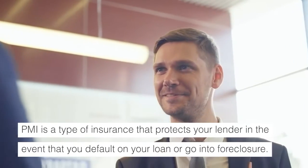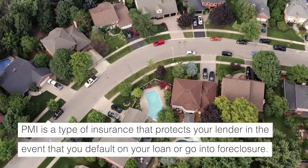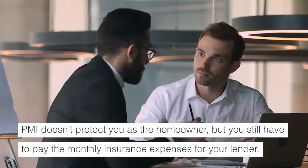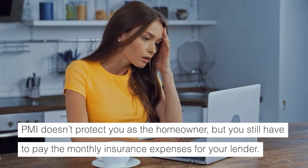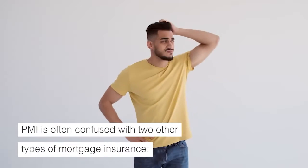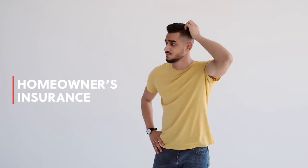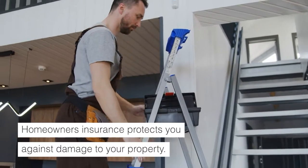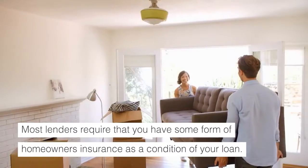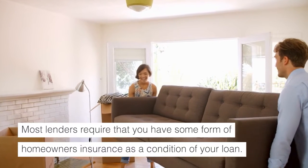PMI is a type of insurance that protects your lender in the event that you default on your loan or go into foreclosure. PMI doesn't protect you as the homeowner, but you still have to pay the monthly insurance expenses for your lender. PMI is often confused with two other types of mortgage insurance. The first is Homeowners Insurance. Homeowners Insurance protects you against damage to your property. Most lenders require that you have some form of homeowners insurance as a condition of your loan.